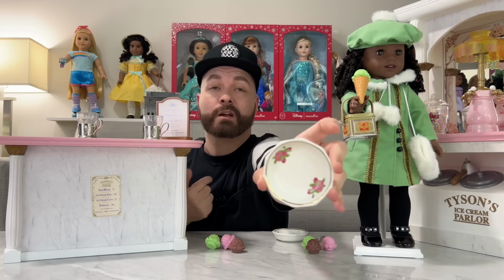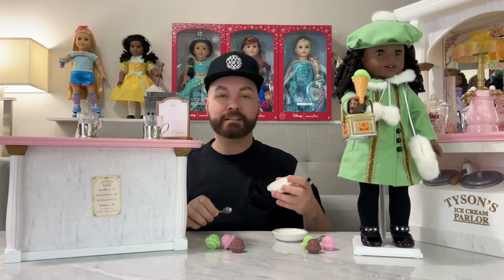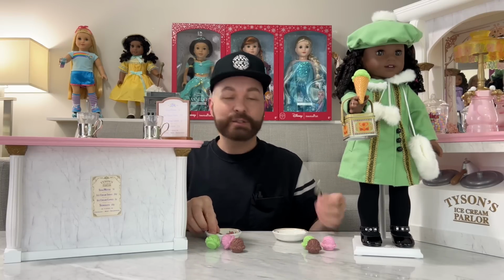So as you can see, it's got a gold rim around it, and I was about to click it, but you won't be able to hear anything from there because the microphone's over here, and a flower decal. So does that mean anything? Does that do anything for you? Does that tell you anything? So yeah, very nice set.